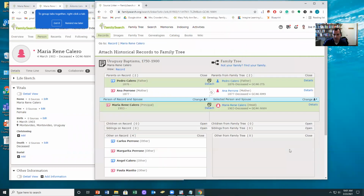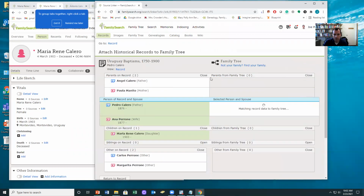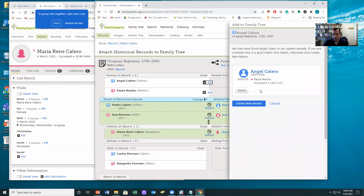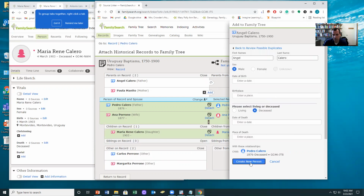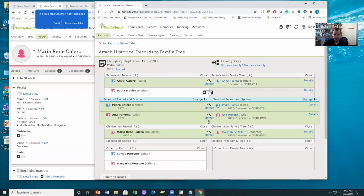The other trick is just make sure to hit the change button, go to Pedro, add in his parents. Now notice here, it looks like we're getting a possible match. Again, we can't tell because there's not enough information, but this is likely going to be a duplicate. That'll be good because that'll allow us to pull together some different family members.